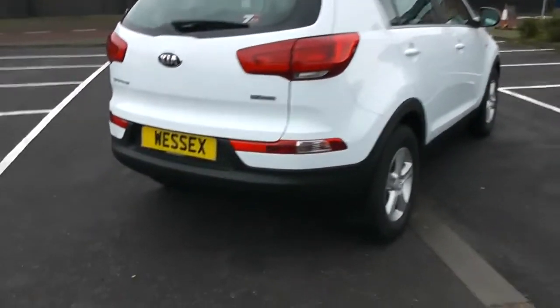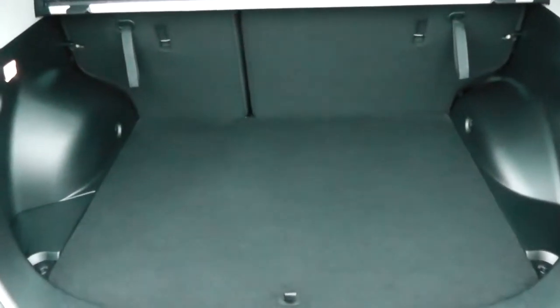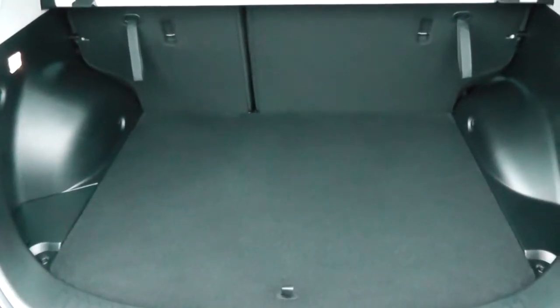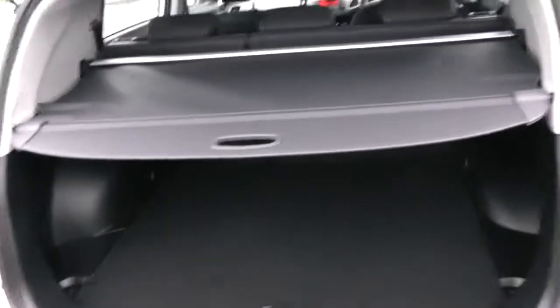Gonna go inside now, starting with the boot. Decent sized boot space there with a 60-40 rear seat split, in the eventuality you need to pop the seats down to accommodate some extra luggage. Courtesy interior light to the left hand side, as well as a 12 volt power outlet. A full size spare underneath, and also a boot cover to hide your personal possessions whilst you're out and about.